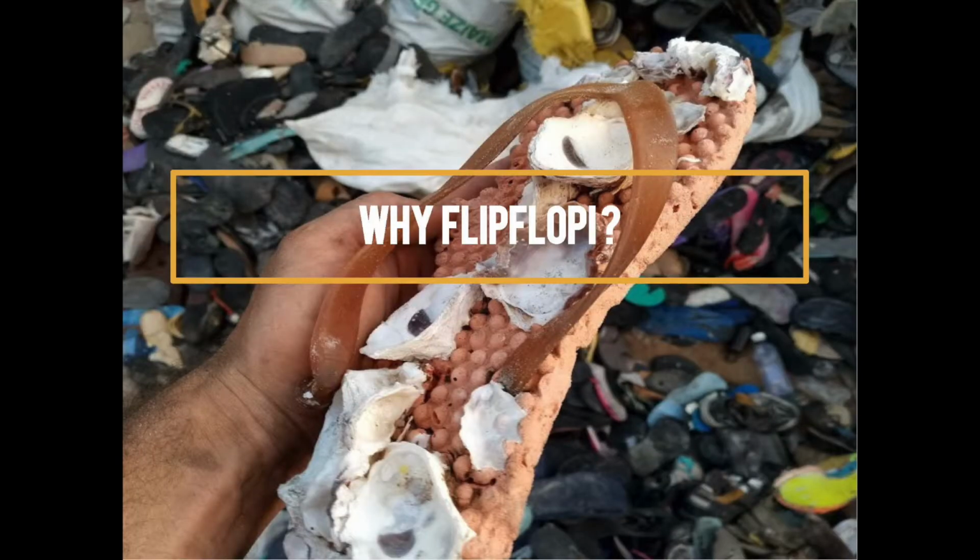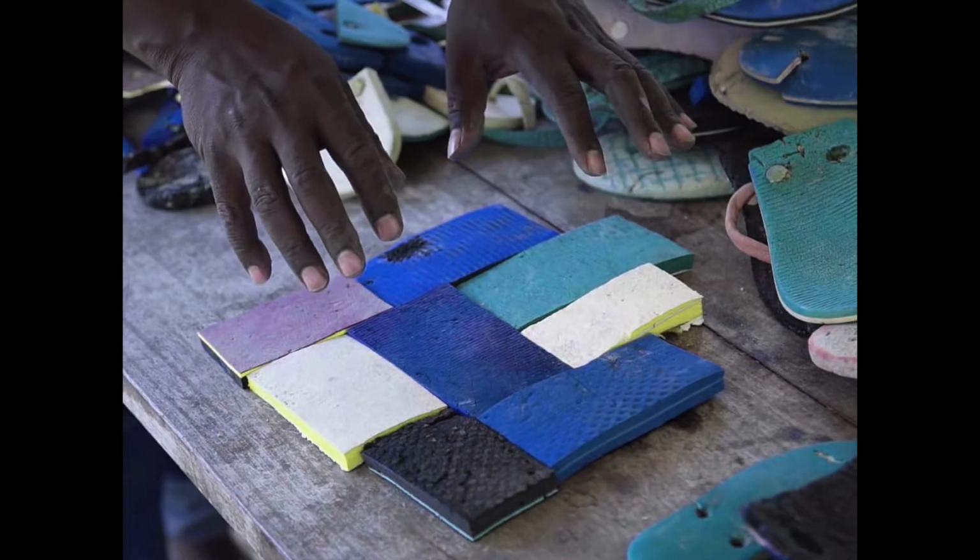So why is the project called FlipFlopi? It's FlipFlopi because 30% of the waste that we found on the beach is actually flip-flops. 3 billion people in the world, that's almost half of the population of the world, wear flip-flops on a daily basis. And naturally, that's what we find a lot of on the beach. But we found a way to actually use those as well. With some local artisans, we found a way to turn these into mats, into a structure that can be fixed to the surface of the boat, which you'll see in the next slide.